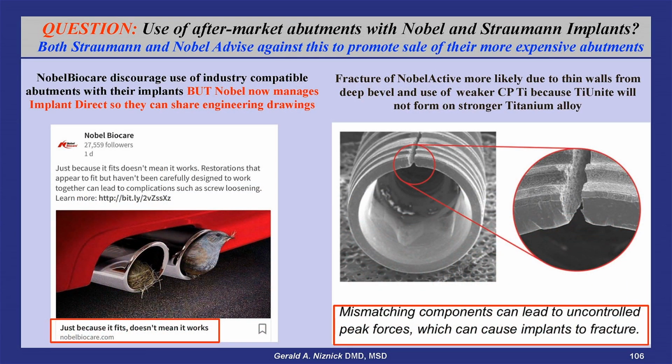This Nobel ad shows a bird nestled in an exhaust pipe to make the point that just because something fits doesn't mean it works. The ad also shows an SEM of a fractured Nobel Active implant and implies that the fracture was caused by the use of mismatched competitors' abutments. Implant Direct received FDA marketing approval to claim compatibility of its RePlant and interactive abutments by demonstrating that it had accurately reverse engineered the internal connection of the Nobel Replace and Nobel Active implants.